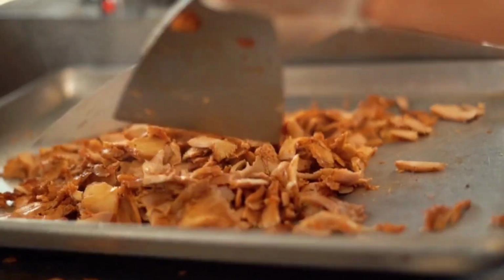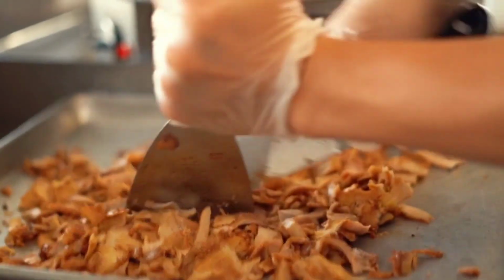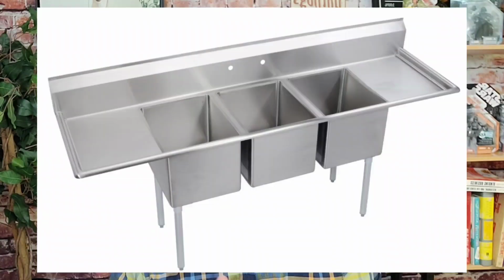So let's dive into this list of required food truck equipment. All right, so number one, when you're starting your food truck business, you are going to need a 3-compartment sink. Now, they come in different sizes, they come in different shapes, and because every food truck is physically structured in different ways. Of course, that's easy to understand.